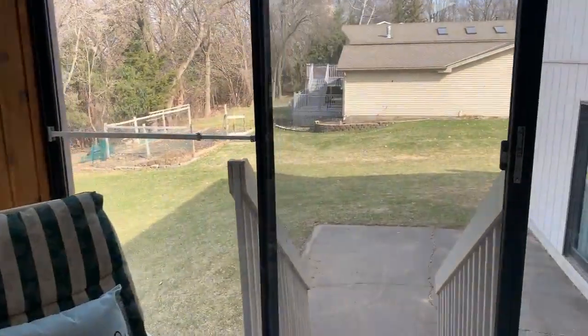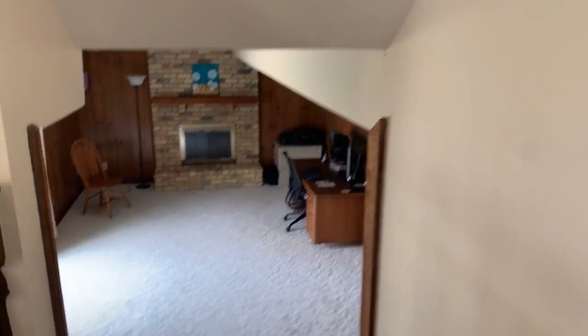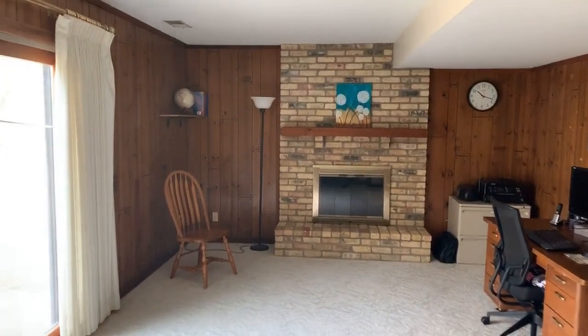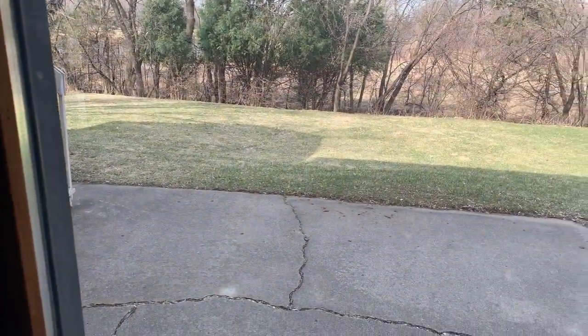Stairs down to the patio, and there's the walkout. Now we'll walk down to the ground floor and the ground floor family room. Full brick wood burning fireplace. And this is the walkout to the patio in the backyard.